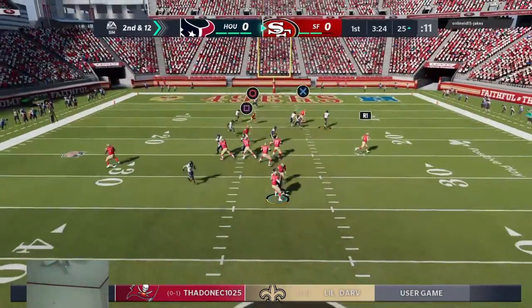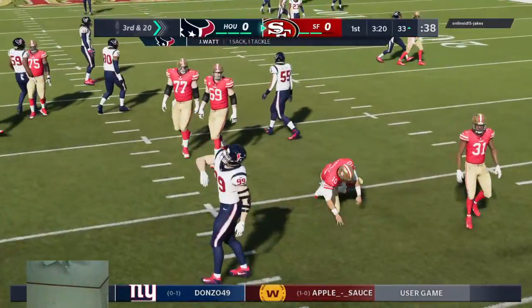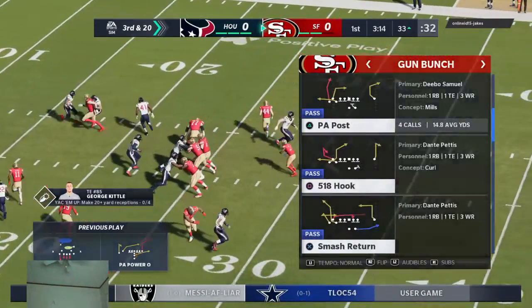11. On 2nd and 12, Garoppolo. He's going to be taken down. They sack him back at the 33-yard line. The lightning rod, J.J. Watt with a sack.